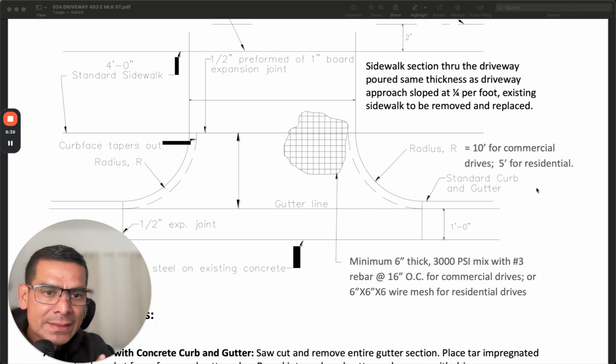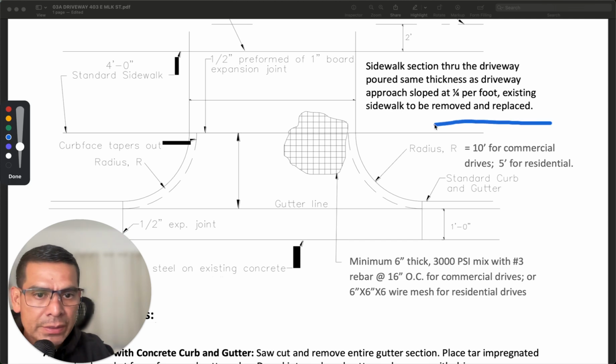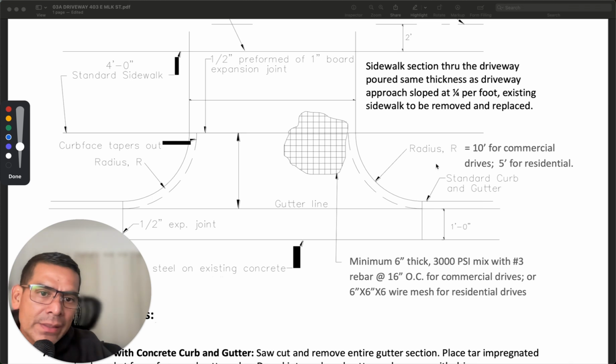So one of the things that was kind of left up to interpretation for what we're trying to do here is this part right here. It says radius R, 10 feet for commercial drives, 5 feet for residential. Now it says that the radius needs to be 5 feet for residential, which is what we're doing. So my guy took that to mean that as long as this curved piece of wood is 5 feet or more, then that should suffice, right? That's what he was thinking.